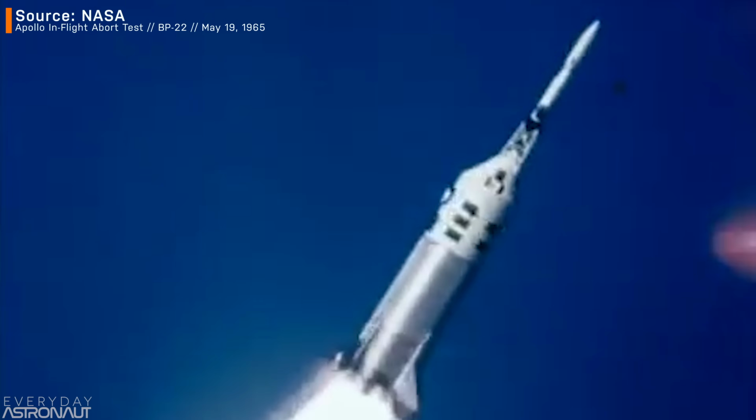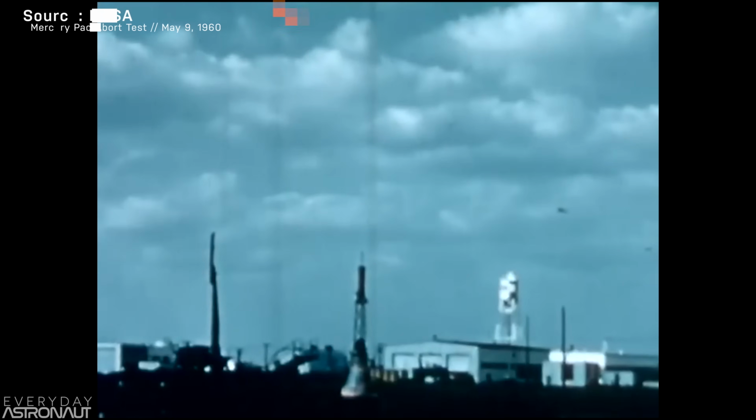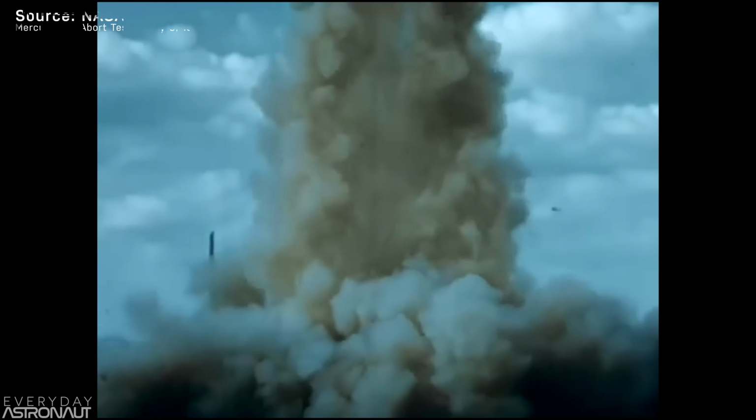Early rockets, and probably some modern ones, I couldn't actually find the answer to that, have an actual trio of sensor wires running the length of the fuselage. Now, if any two of those wires lose contact, this indicates that the fuselage had broken up, which then would trigger the abort system. The launch abort system can also be manually triggered by an astronaut who may notice some kind of critical flaw that the system doesn't detect.